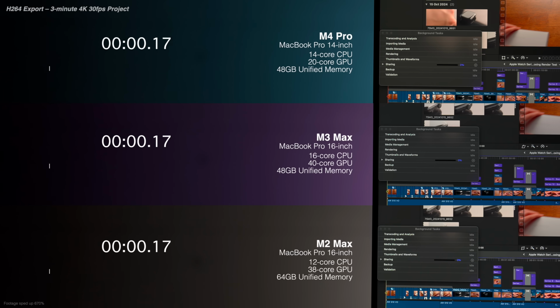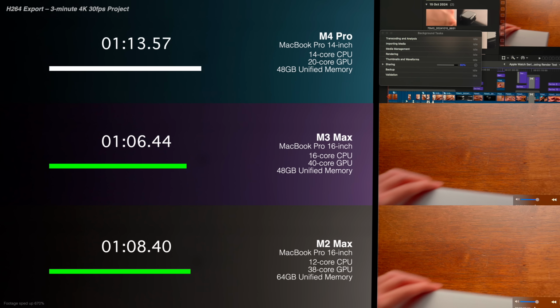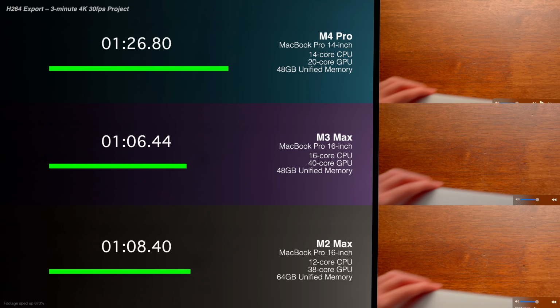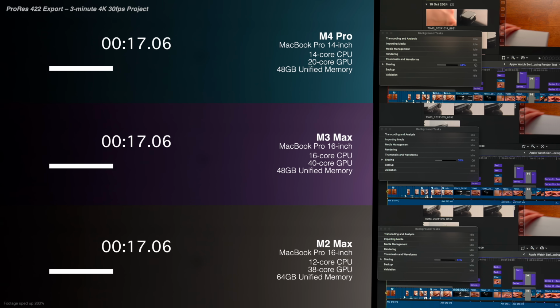The results caught me a bit off guard, however, when I was comparing video export speeds against the M2 Max and M3 Max. These are results for a 3-minute 4K 30p timeline exporting to H.264. The M4 Pro took more time to finish than the two Max chips, but when I tried exporting this very same timeline into ProRes 422 though, the M4 Pro was the fastest. Even against the M3 Max, the M4 Pro was leading by a significant margin.